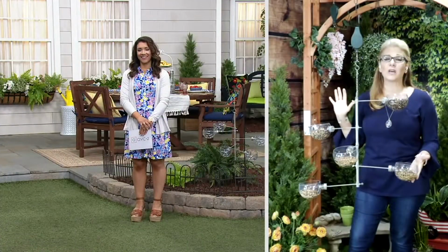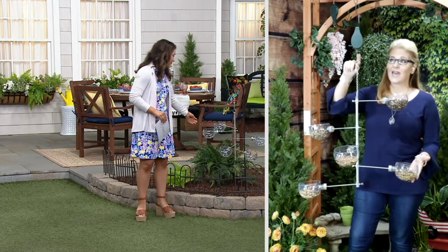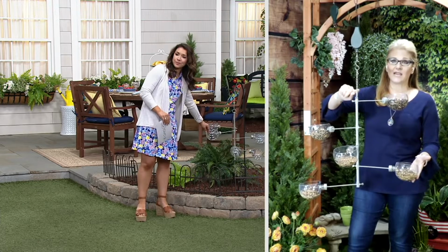And it won't take them long at all to just kind of flock to this. And it has a nice S hook with the chain at the very top.